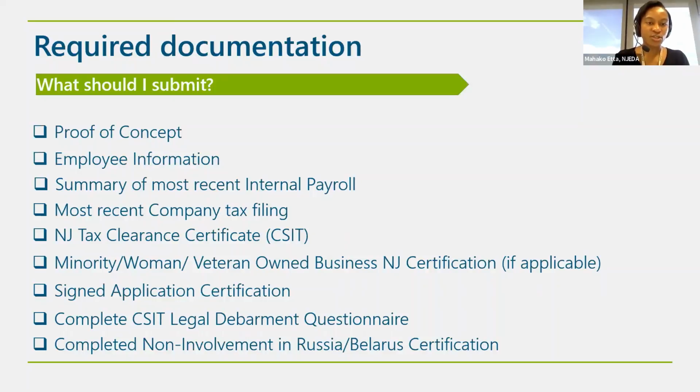Employee information, these are employee verification information for everyone that works for the company that puts in time towards this project. We require employment verification, whether they're a consultant, they may have a 1099. If they're full-time, they would have a W-2. You may also have a WR-30. So just some type of verification.